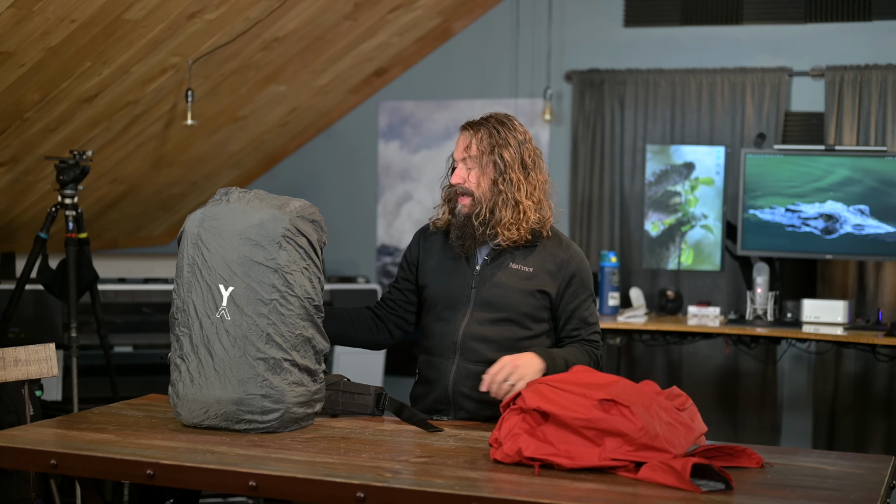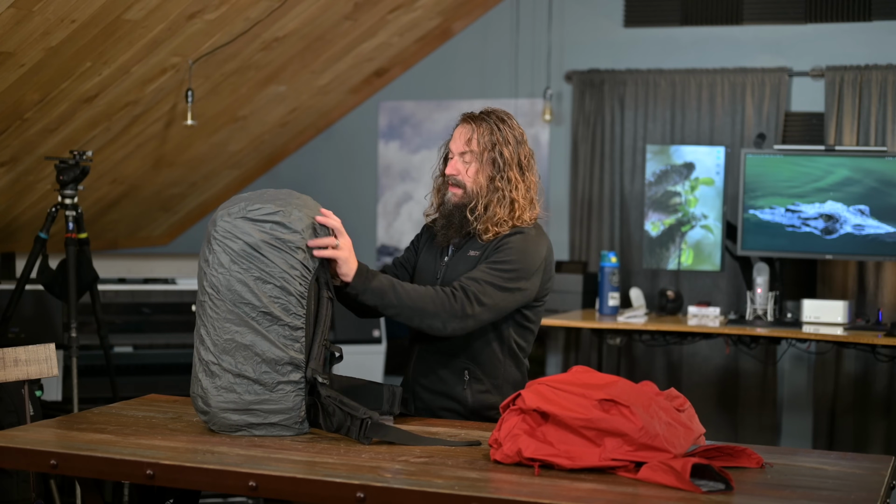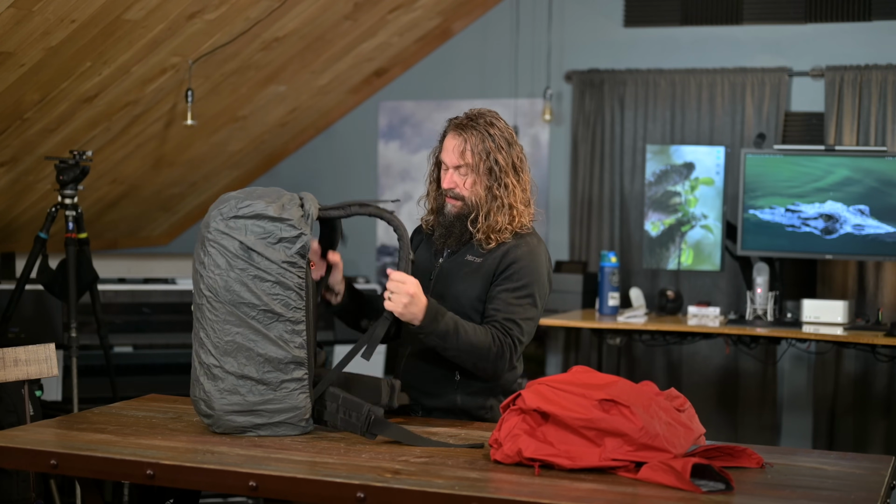It isn't going to protect it if you're in the canoe and it rolls over, or the kayak and it rolls over, or your Zodiac's taking huge waves in the Antarctic seas. But this is great for a serious rainstorm. And you can still access your camera through it, which is really nice.